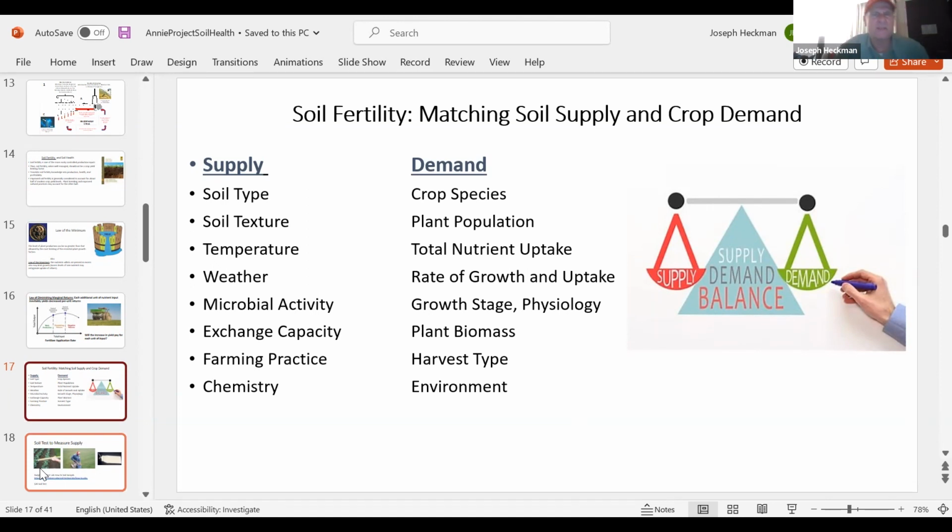So texture has a lot to do with supplying nutrients. Very sandy soils are not very good at supplying nutrients, and they tend to become exhausted pretty quickly. But fine textured soils and loamy textured soils are good at having resilience and supplying nutrients over a longer period of time. They're not as easily exhausted.